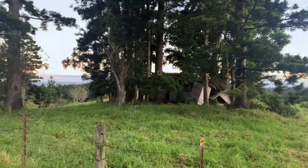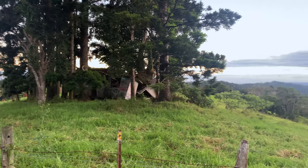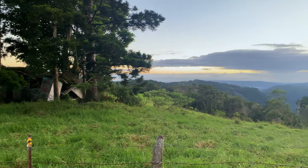Well, an early morning start this morning up at Lamington National Park at O'Reilly's. I've only been up here once before, but it was a long, long time ago. I don't even remember the drive up here. And this is the entrance to the park, just behind me here.